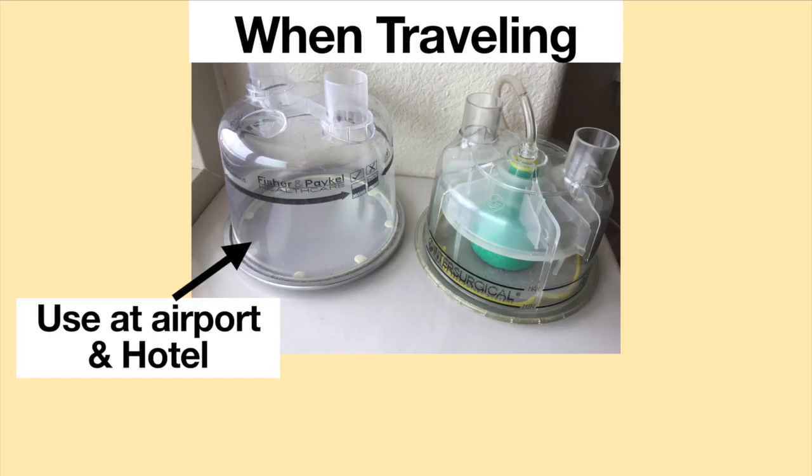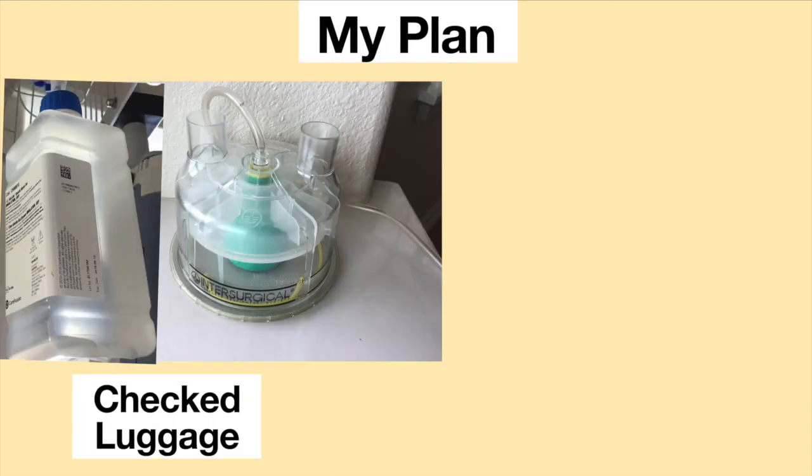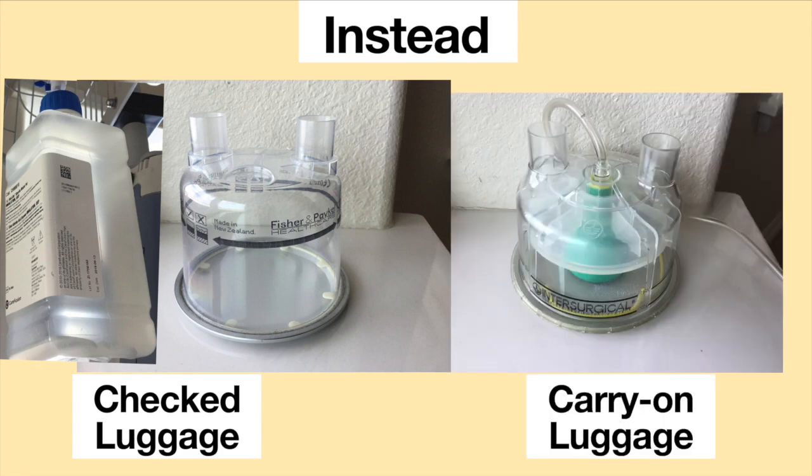When traveling, I planned on using the regular water chamber at the airport and the first night we spent at the hotel. The water chamber with the water line and water bottle I was going to use on the cruise. My plan was to do the following. I was going to place the water chamber with the water line and the water bottle in my checked luggage. In my carry-on bag, I was going to place my regular water chamber. Instead, I placed my regular water chamber and water bottle in my checked luggage and my water chamber with the water line in my carry-on bag.